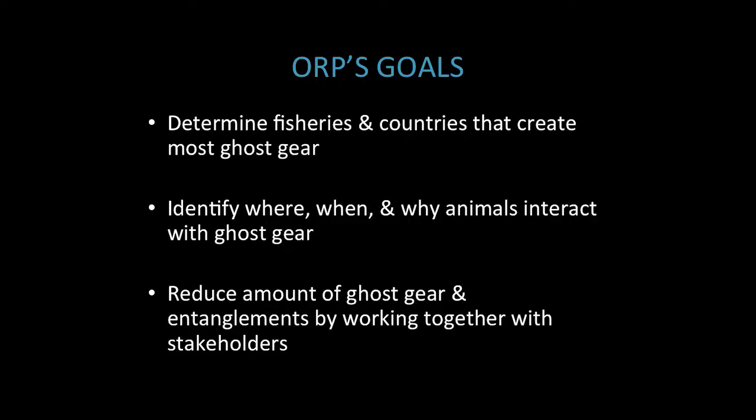The fishing community is really, really important because, of course, they're the ones losing the nets. Working with municipalities to provide bins where nets can be dropped off. Working with the diving community because, of course, they want to see sea turtles when they go diving. They're able to go in the water and clean up those nets.